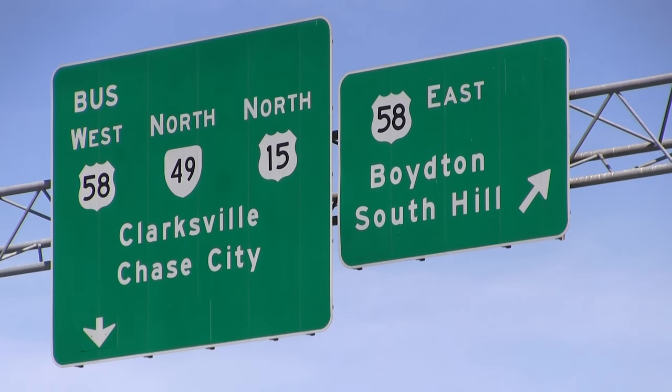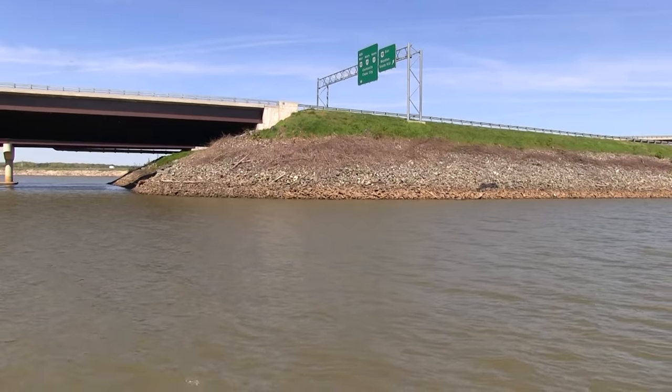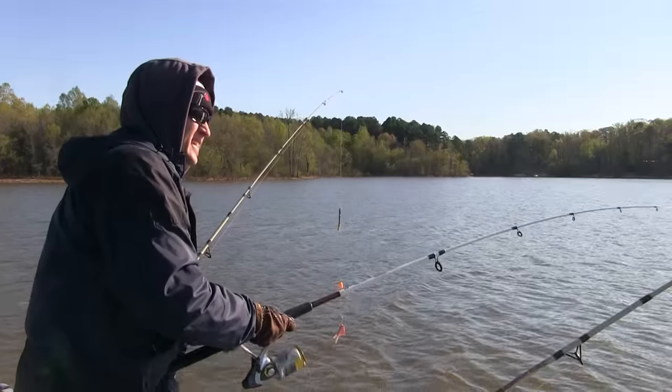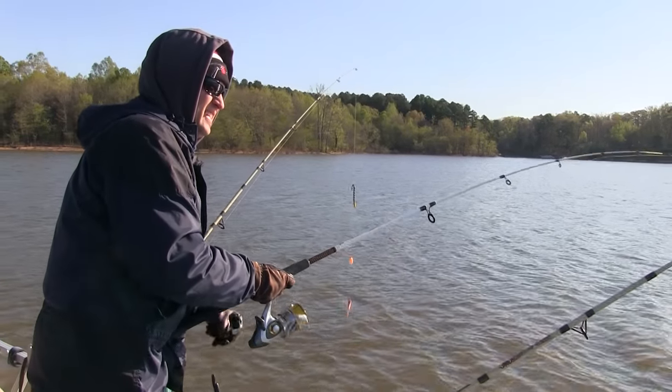On Kerr Lake, and we're up close to Clarksville, Virginia. What you can usually expect on an average day is a dozen catfish. And they'll range in size anywhere from two pounds to, if you get lucky, you can catch a 50 to 80 pounder. The world record came from Kerr Lake here. It was 143 pounds.